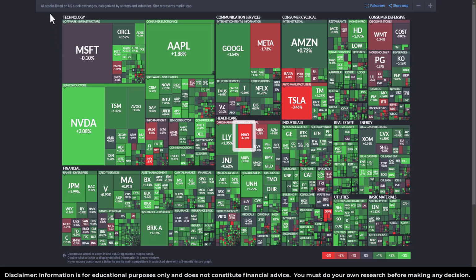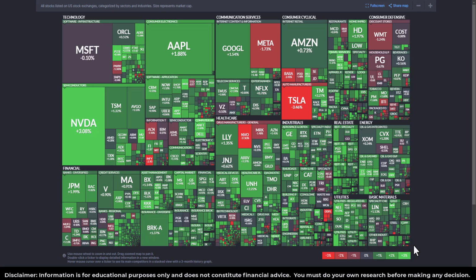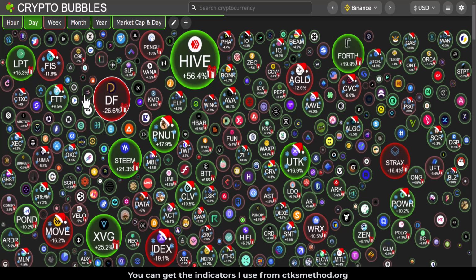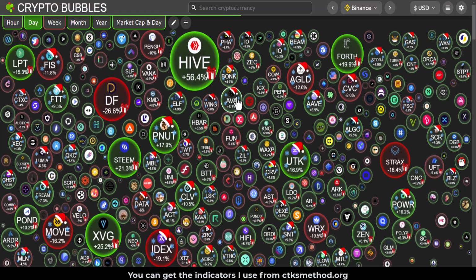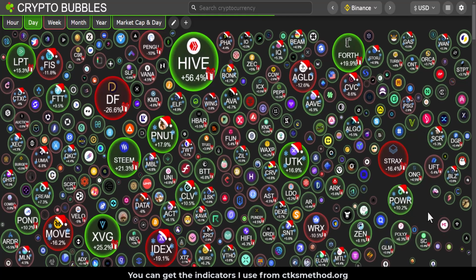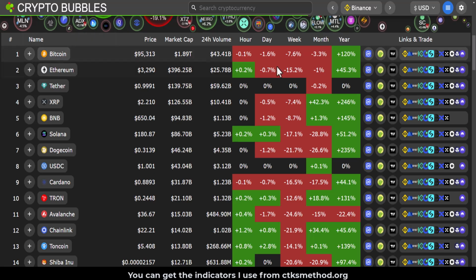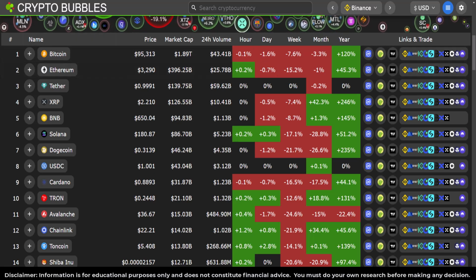We can see inside the main markets they did rather well, and this is what we would expect from a VIX reduction. On Saturday, the crypto markets did really well, but on Sunday they decided to dive down. Now, what are we seeing in the crypto market at the current time? We can see that Bitcoin for the day is down around 1.6%.